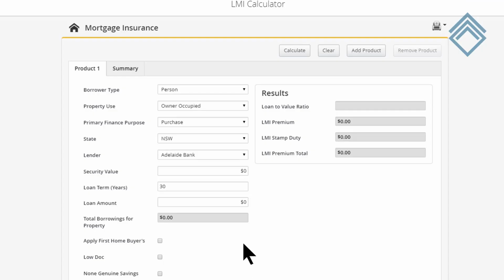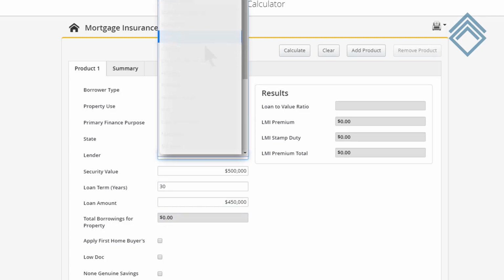This calculator will work out how much the LMI will cost you for different loans with different banks. Let's say you want to buy a property in New South Wales for $500,000 and borrowing $450,000, which is a 90% LVR. You can see I can scroll and choose any bank from this lender selection list. Because of credit license and compliance regulation, I'm not allowed to show or mention the name of any bank with their particular product information here. So I have to cover the bank name I choose before I hit the calculate button.